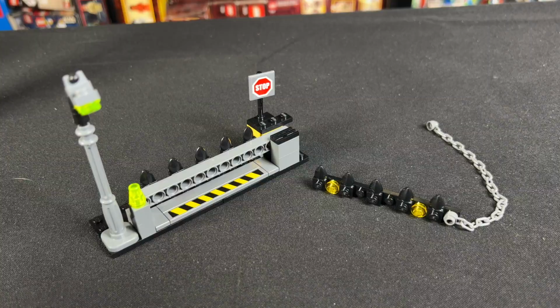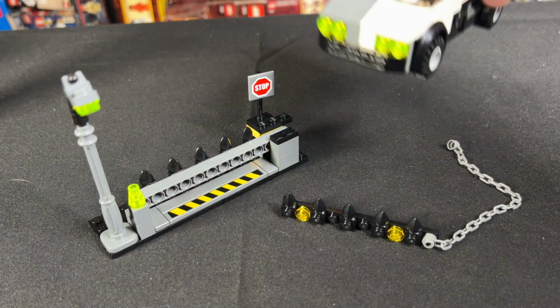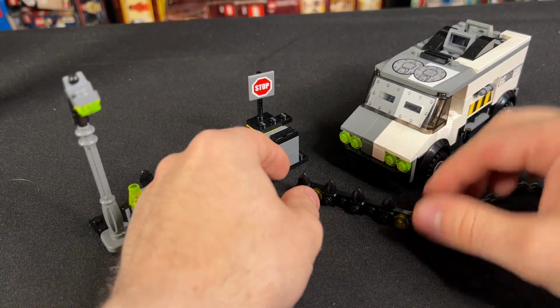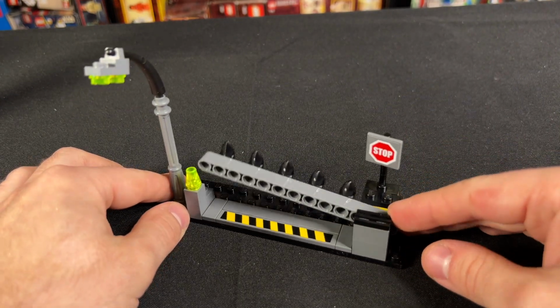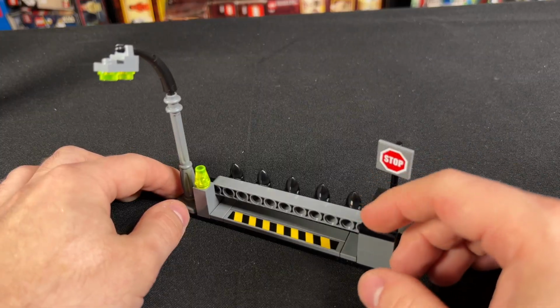Then, for our little side builds here, we got this cool little piece, which I guess is supposed to be spikes for the Two-Face bank car to drive over to pop the tires or whatever. But it isn't super clear what it's supposed to be. It just kind of looks like that on the box art, so we get this little piece with the chain there. And then on this side, we get a little, I guess, security booth where you could push that Technic piece up to allow vehicles through.